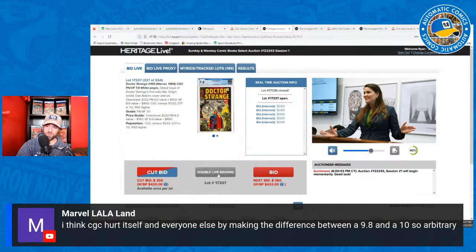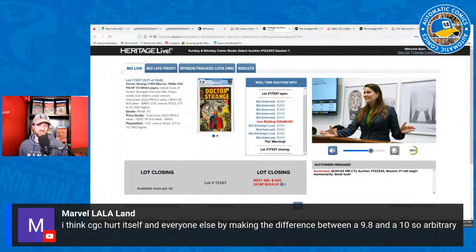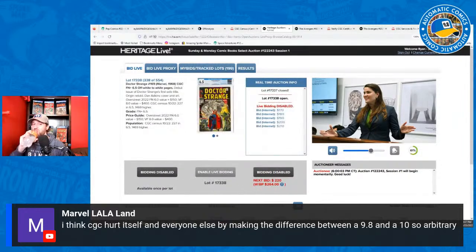really expensive books. Like the single 9.9 Hulk 181 that's out there. Oh gosh, I bet that book sells for like $1 million if it comes up for sale, if not more, because it's the only one. And I'd be worried it's actually damaged, and that's why it hasn't come back up for sale.